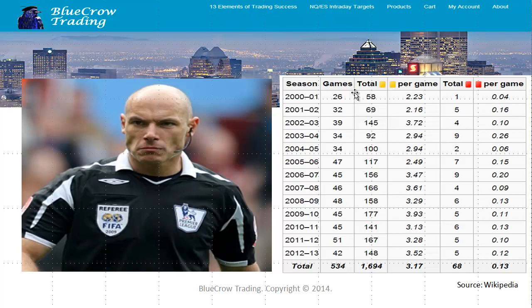And if you glance across the averages per game over that season, you find that the average is fairly consistent. So starting at the beginning of, assumingly, his career, but actually not, it's when the statistics were being collected, but starting at 2.23 yellow cards per game, to a low of 2.12, which was his lowest over this period, to a high of 3.92, and the average over all of that time has been 3.17. So that's been a fairly consistent record for the number of yellow cards that he's issued.